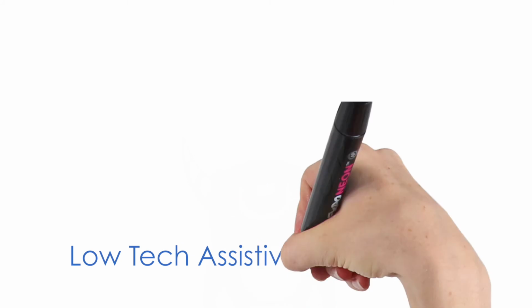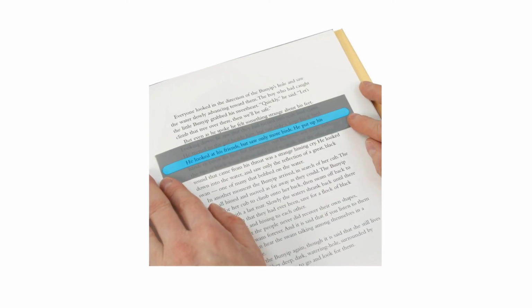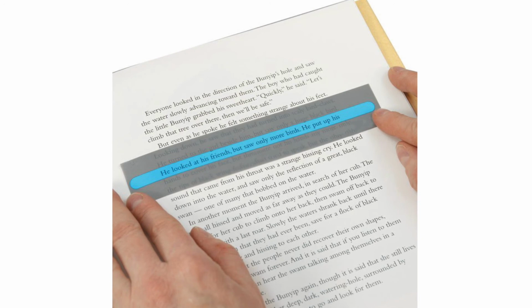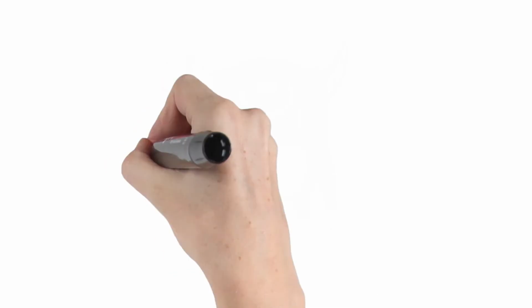There are also low-tech assistive technology solutions when it comes to reading. These include using a magnifier to increase the size of the font, guided reading strips that allow you to visually track one sentence or one line at a time on a sheet of paper or in a book, a color overlay that will cover the whole sheet of paper or the whole book page to make it easier for someone to read, as well as a slant board that brings the book up at an angle that makes it easier to read as well. And that concludes our video.